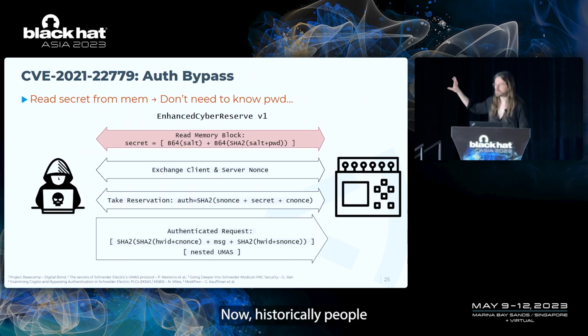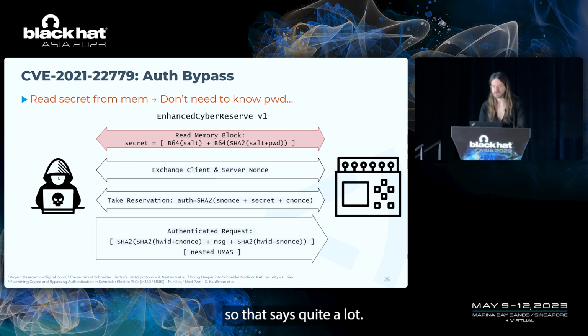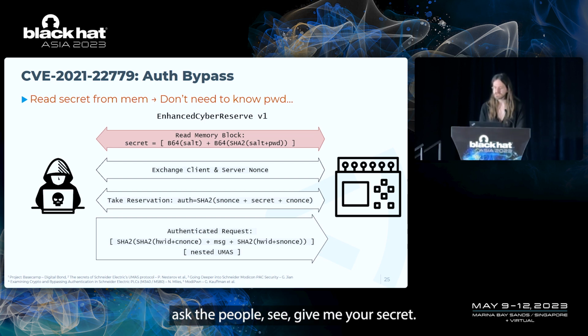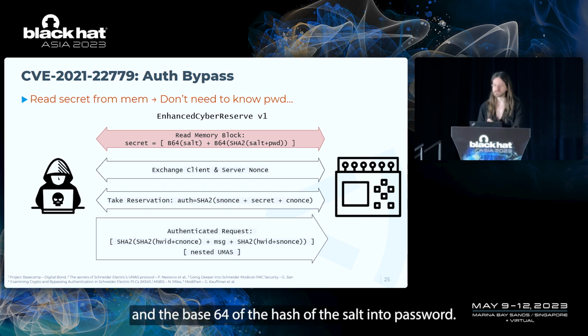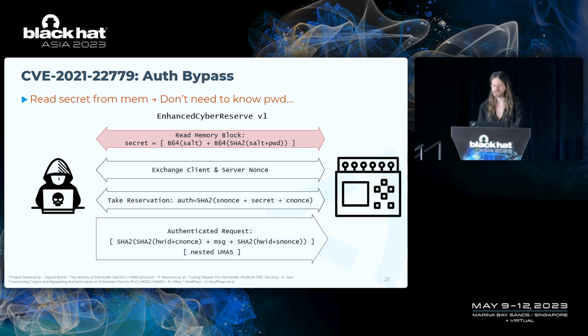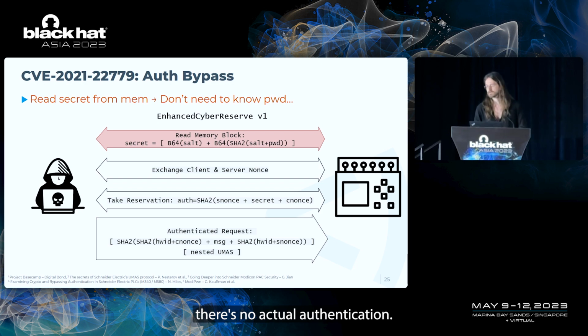Now, historically, people already found an authentication bypass for this application password. Actually, 5 people found it independently, so that says quite a lot. The way it worked was, you, as an engineering workstation, ask the PLC, give me your secret, and the secret is the base64 of a salt and the base64 of the hash of the salt and the password. Then you exchange nonces with the PLC. Then you take a reservation, which is a hash over the 2 nonces and the secret, and then you can send your authenticated requests together with 2 signed messages. Obviously, if you can ask the PLC for the secret, there's no actual authentication going on.